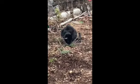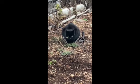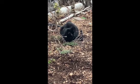Aw, look, it's a camera shy moochin', enjoying some of the catnip that's just started to sprout in the yard.